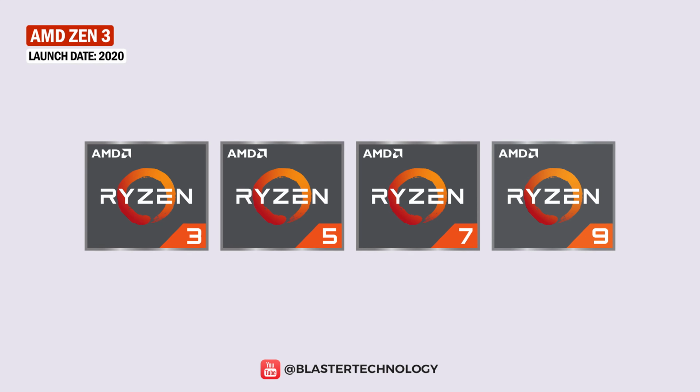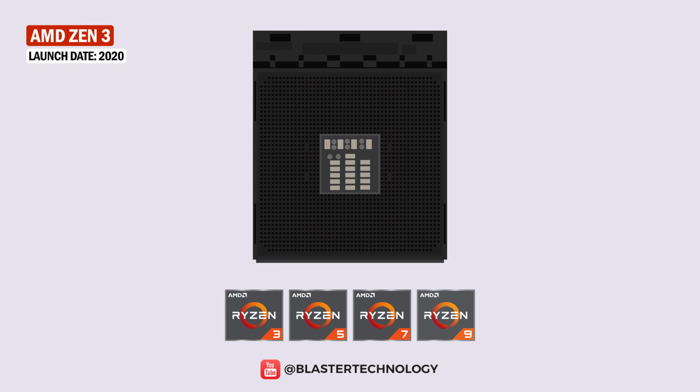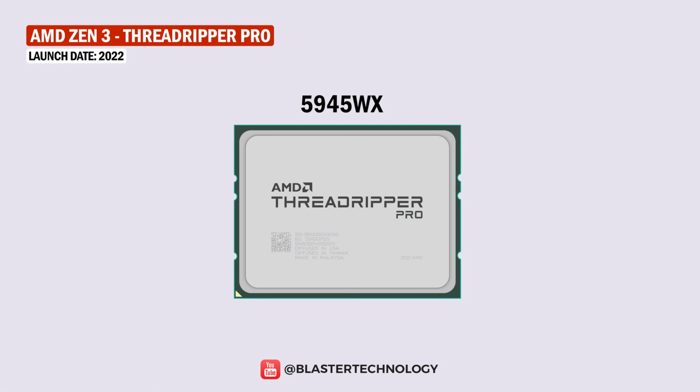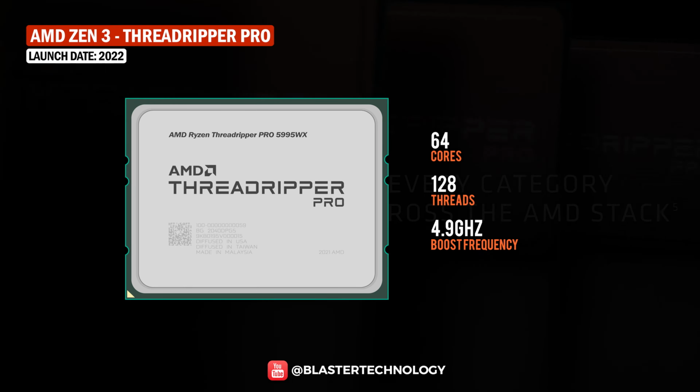The consumer models come up on the same socket, AM4, the top model in this class being the Ryzen 9 5950X equipped with 16 cores and 32 execution threads, capable of reaching a boost frequency of 4.9 GHz. In 2020, AMD launched the top models in the high-end desktop workstation class, namely Ryzen Threadripper Pro 5945WX, 5955WX, 5965WX, 5975WX, and Threadripper Pro 5995WX. The latter has 64 cores and 128 threads, being able to reach a boost frequency of 4.9 GHz.